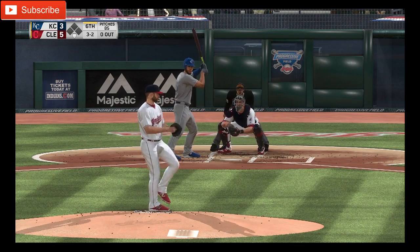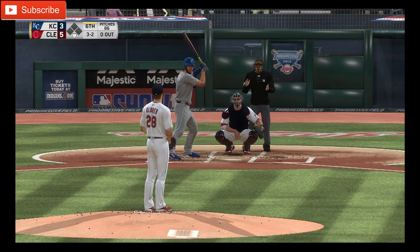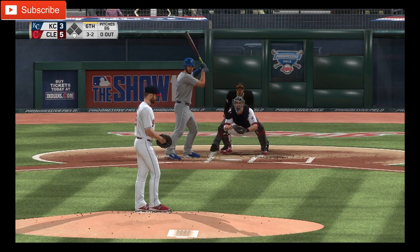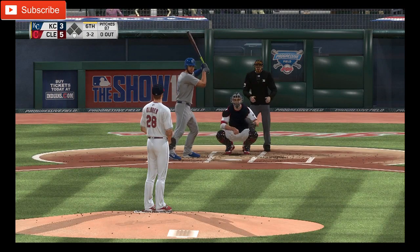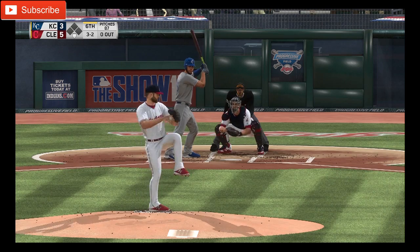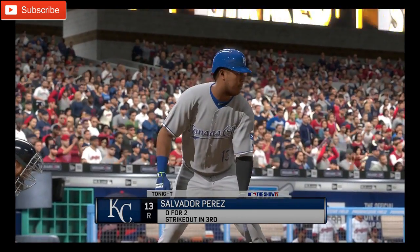Full count. Here it comes. Another one sent foul. The payoff pitch one more time. Chop fouled over towards the coaching box. He'll try it again, 3-2. And he'll finally just wear him down as this one is swung on and missed for the first out.